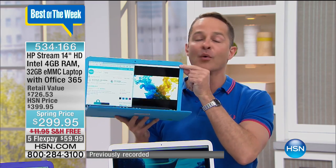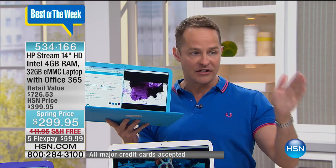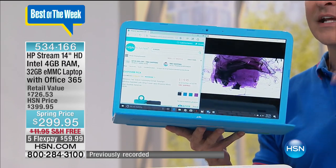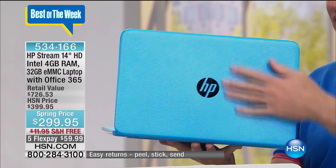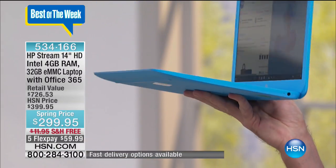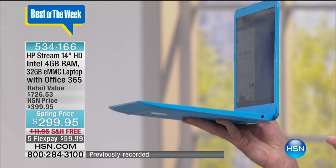This screen is a 14-inch screen. Stream sells three different sizes: 11, 13, and 14-inch. This is a 14-inch screen. The computer that I use every day is actually a 13.3-inch screen. It's smaller than this. This is only an inch away from the number one selling size in the world, but it weighs less than 4 pounds. Actually, it weighs 3.2 pounds.